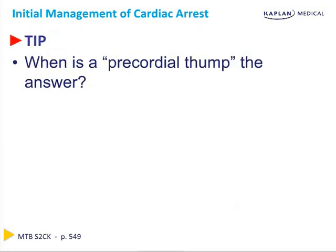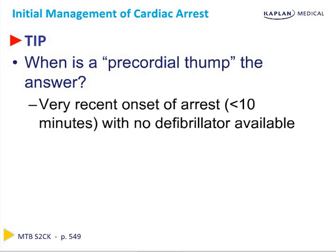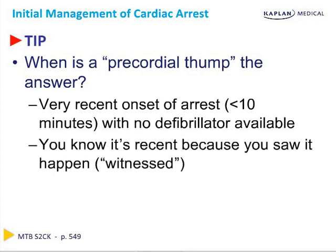The precordial thump has been sensationalized by TV, but when is it the correct answer? When there's been a very recent onset of arrest, meaning less than 10 minutes, with no defibrillator available, or you know it's recent because you saw it and witnessed it yourself.